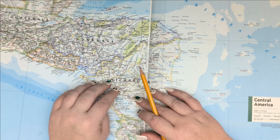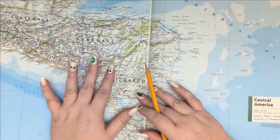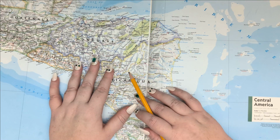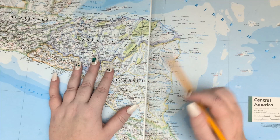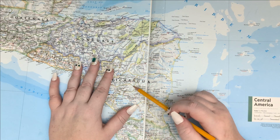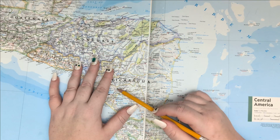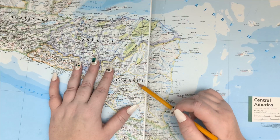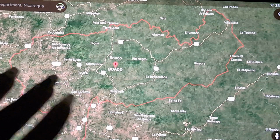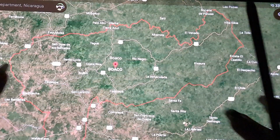Although a lot of Contra violence was covered up, so not much else I can say about that. But, I mean, that's pretty much all I've got for you for history. It is a quiet little spot in Nicaragua, and it's very beautiful. Why don't we just pop over to Google Earth and I'll show it to you on my tablet. Here we are in Boaco Department, is what I should have said.